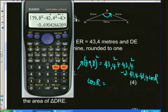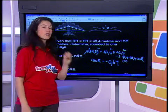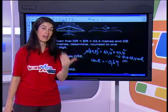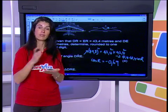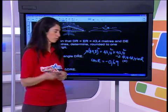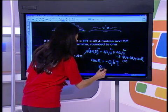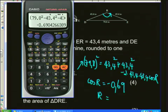So we now have a ratio of -0,69. Okay, before we proceed, Grade 11s, if my cos ratio is negative, what indication do you get to the size of the angle R? If the cos ratio is negative, it implies that angle R is obtuse. So I'm expecting angle R to be obtuse. If it's not, something is wrong and I need to go and find out what it is.